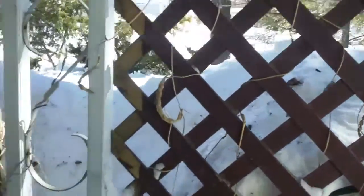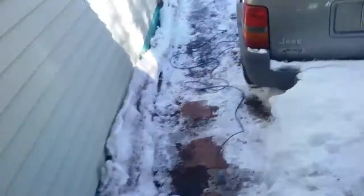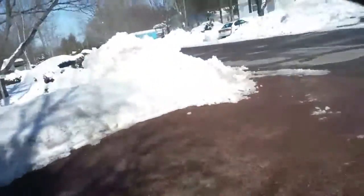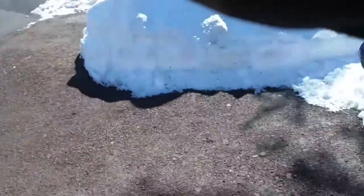Of course, I had to fix it and stuff. But yeah, my quad is buried with all this mountain of snow. I can't even get the quad out because it's too much snow. So yeah, I've been really busy. Been shoveling for 3 days now, and I had to shovel my neighbor out down over there. He's an elderly person, so I had to help him out.